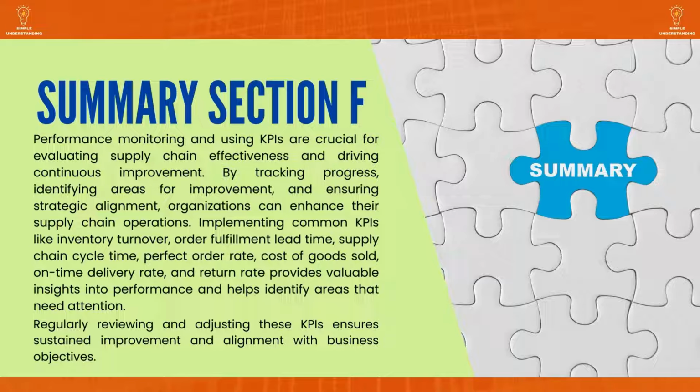Implementing common KPIs like inventory turnover, order fulfillment lead time, supply chain cycle time, perfect order rate, cost of goods sold, on-time delivery rate, and return rate provides valuable insights into performance and helps identify areas that need attention. Regularly reviewing and adjusting these KPIs ensures sustained improvement and alignment with business objectives.